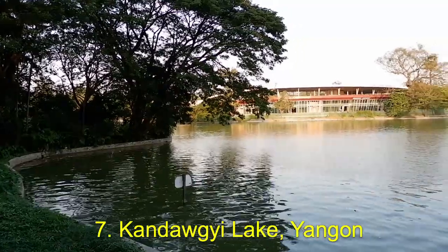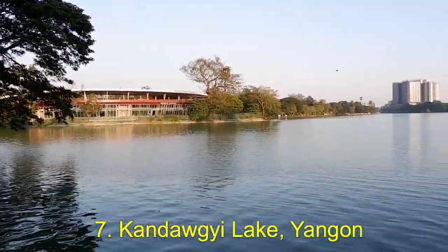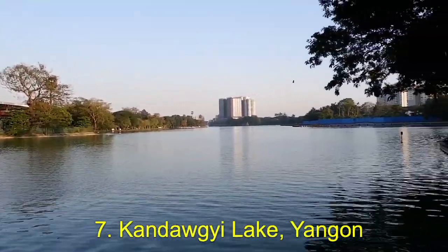Alright guys, as you guys can probably see from the sun, sunset is fast approaching. So for sunset today, we're actually going to Kandawgyi Lake. It's near the central part of Yangon, but it's a bit of a walk outside downtown Yangon. But it's beautiful because this lake is just surrounded by these nice wooden walkways. And along with that, there's these Karaweik Palaces, which are these floating birds on the water.